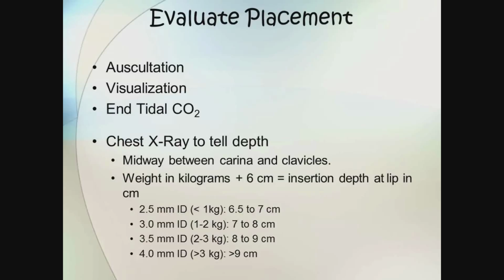Also, because their chest wall is so thin, you can hear bowel sounds through the chest. Let me rephrase that. Sounds are transmitted across really easily. So even though you may be in the right main stem bronchus, you may hear sounds on the left that are transmitted. So auscultation's not the best. It's a start. Visualization of the rise and fall on both sides, because their chest walls are so small, is easy to ascertain. But again, end-tidal CO2 is the gold standard that we're going to use to monitor that.